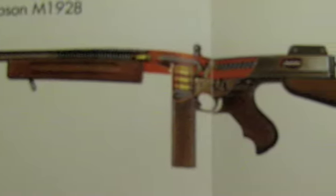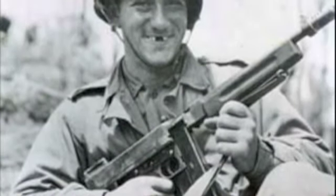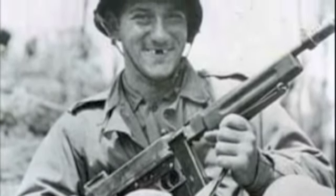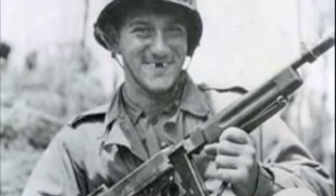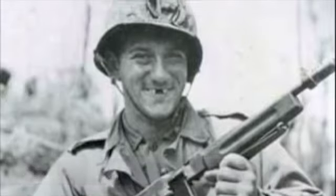The Thompson was adopted first by the U.S. Marines in 1928. When World War II began, production of the weapon increased dramatically, and it was adopted by other branches of the American military and sold to other Allied armies. The Thompson was a complicated machine, and was thus not produced in the same numbers as other, more simplified designs.